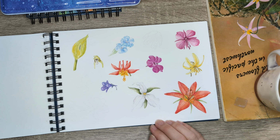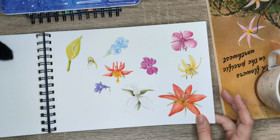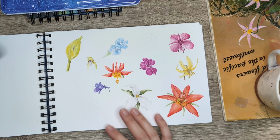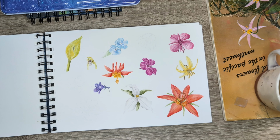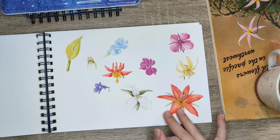So this is the page I was working on when the nap schedule went to the wayside. This is just sort of practice for painting different flowers, and I just kind of called it Wildflowers of North America, because these are a bunch of wildflowers you can find in all different parts of North America. And I'm pretty happy with all of them.